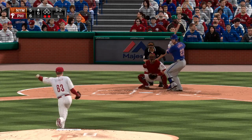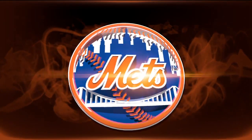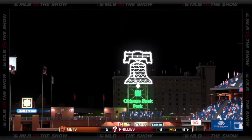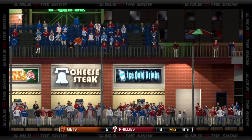The 3-2 pitch. And he strikes him out here, so he's able to stop the bleeding a bit as the side is retired. But they strike for three in the inning. Two on this two-run home run. On to the bottom of the sixth. It's the Phillies 6 and the Mets 5.